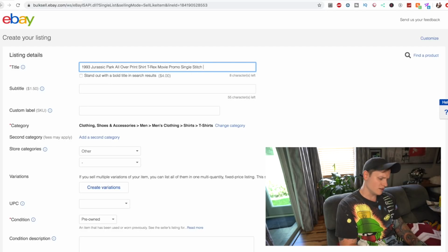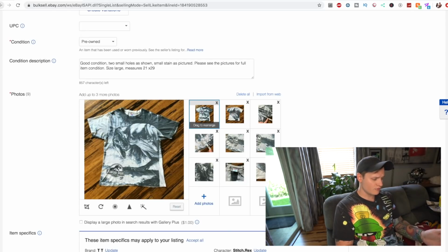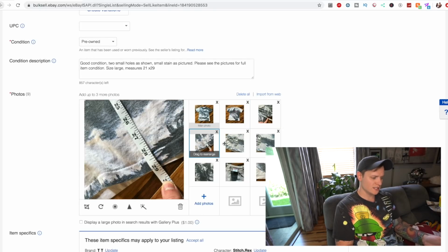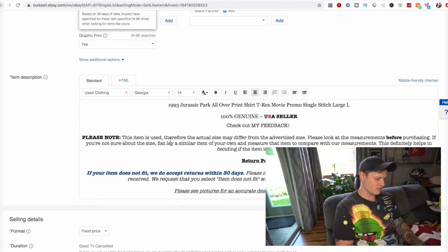I think ours is a large. And then same thing, just going to upload the pictures. So for t-shirts, what I like to do is have the main front graphic as the first picture, and then the back graphic as the second picture, and then straight into the measurements so people can see that, and then additional pictures after that. All of the item specifics are in. We have our description in.